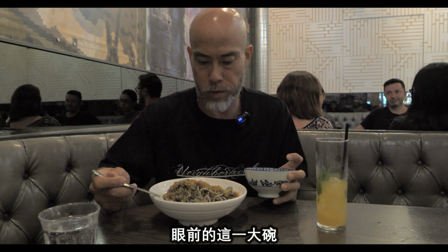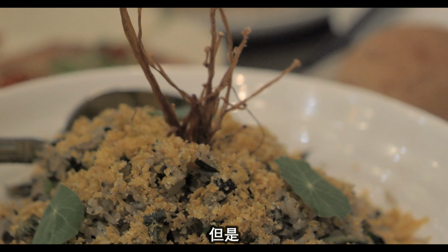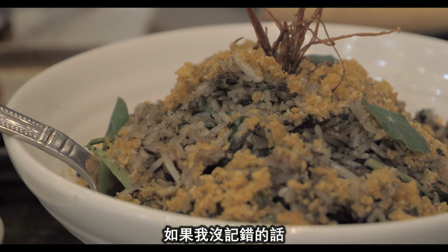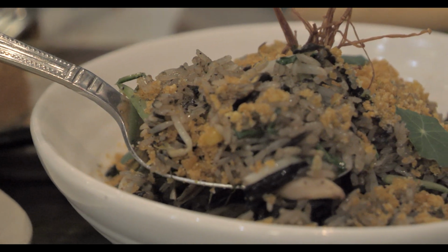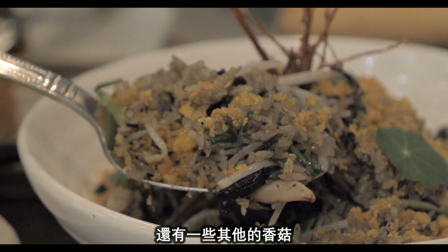This big bowl right here is our last item. This is the R&D Fried Rice. Now, to be honest, I'm not a fried rice person, but I am now. Truth be told, this rice, if I'm not mistaken, is all veggie. Coconut rice, leaves, Singapore crunch, portobellos, and shiitake mushroom.